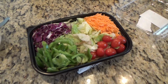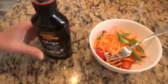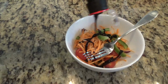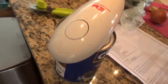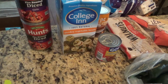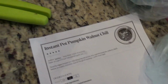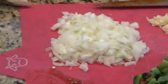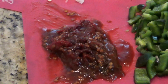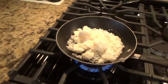Today's Monday. I am having this salad for lunch. In the soup, we have onion, garlic, poblano green pepper, and chipotle. Here we have a vegetarian chili with a little bed of rice.